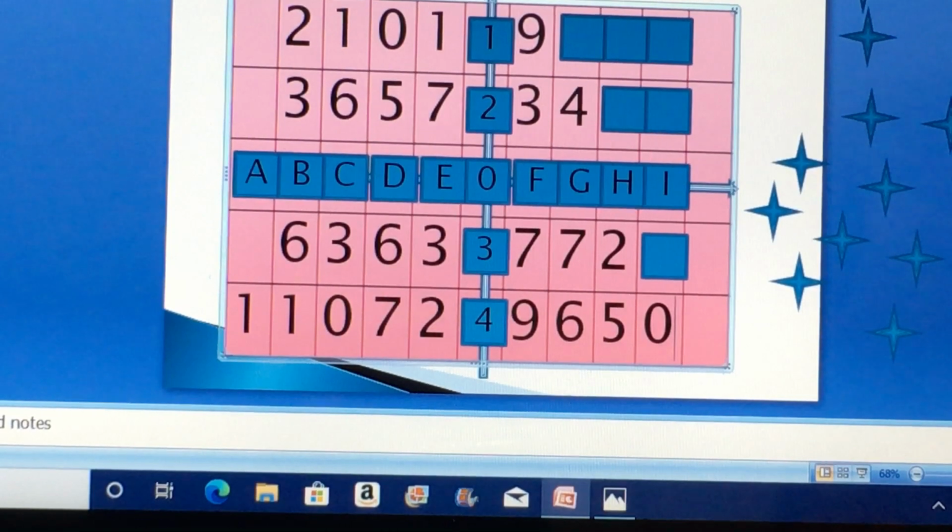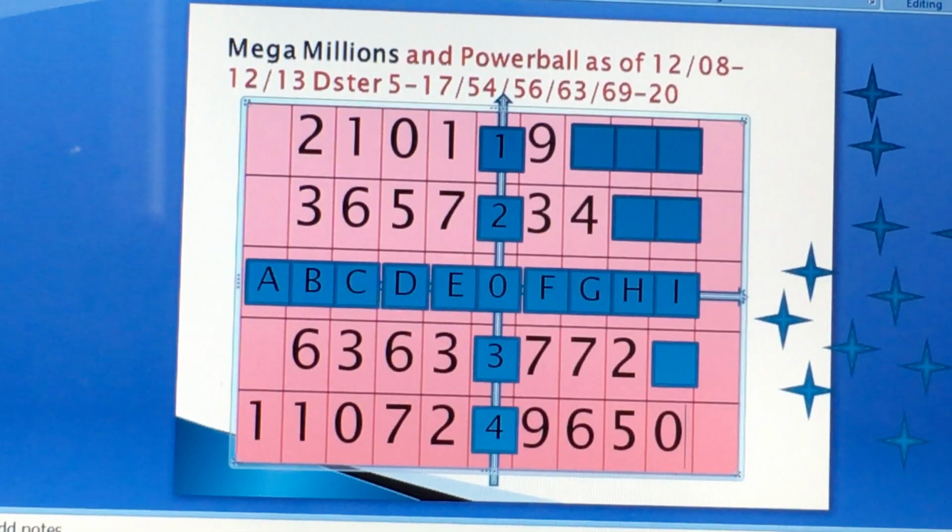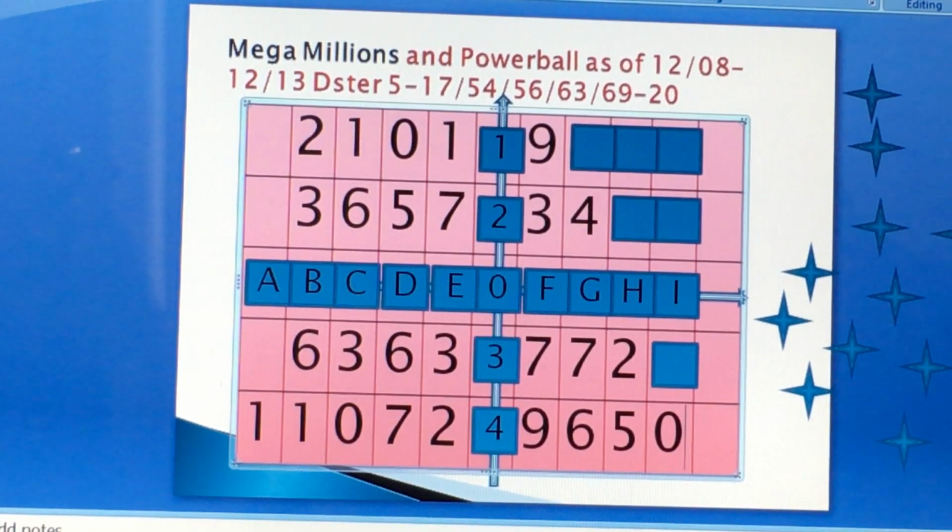Again, with that being said, using Dster number 5, sorry, I pushed the camera too high. Here's the setup for Dster number 5 for next draw's game. Dster number 5 is so unique because Digit 7 is the most important part of it, and you can see it was the most important part for both of the last games.